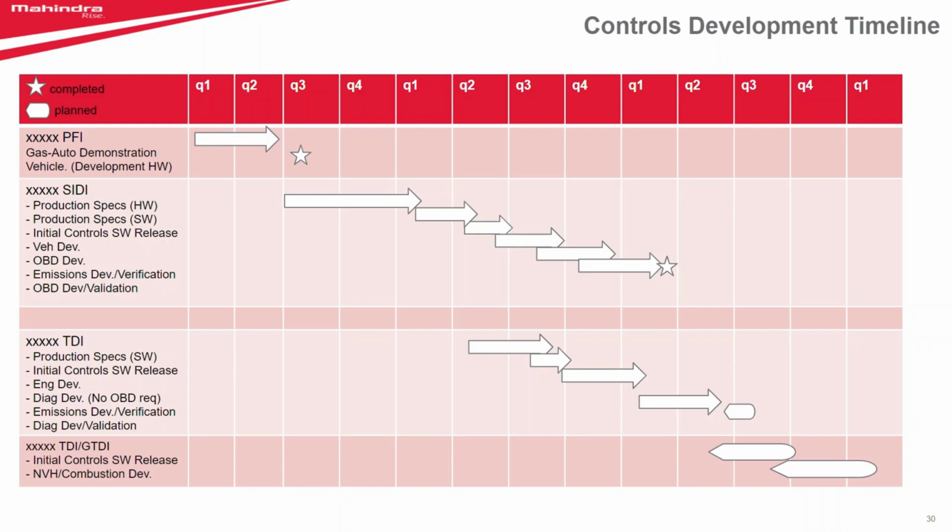It's important to acknowledge that the planned TDI project at the bottom of this table is now expected to be completed in a greatly reduced time period of about 6 months, because Mahindra will be able to reuse the process and all of the IP they developed.